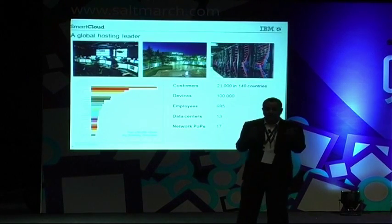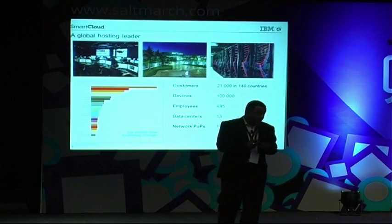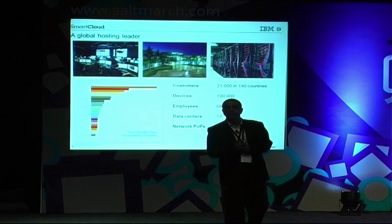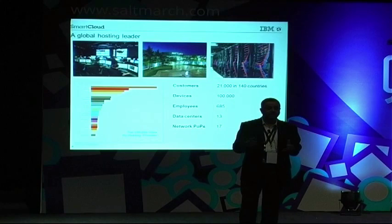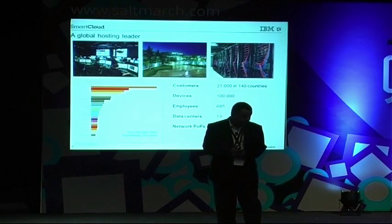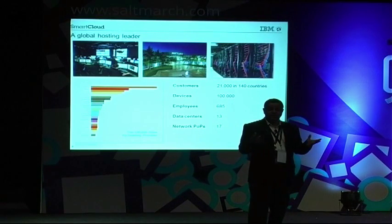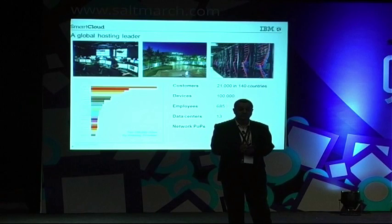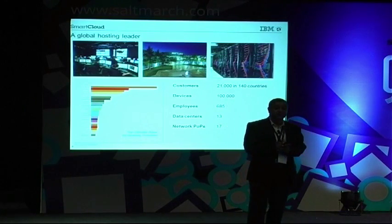SoftLayer, an IBM company, is a global hosting provider. We have around 21,000 customers onboarded on this offering from 140 countries, which itself shows the scale, depth and breadth of this offering across the globe. The number of devices managed by SoftLayer is around 1 lakh devices, and we have 13 data centers.